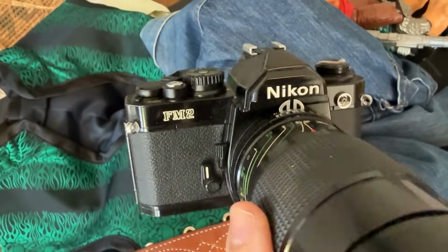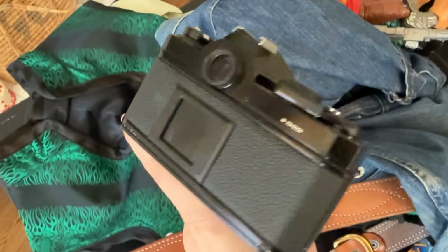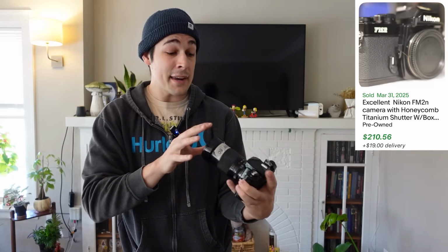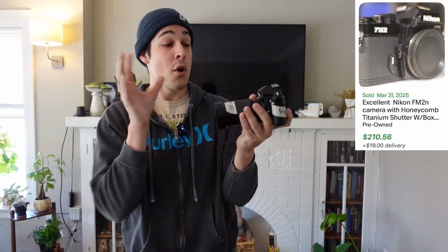And actually, the most expensive item I bought at the sale was this camera and not the A-Team set. But this is a Nikon FM2 camera. I've actually sold this camera quite a bit, so I know that this thing sells for like 200 to 300 bucks, depending on the condition, and I did end up paying $100 for it.